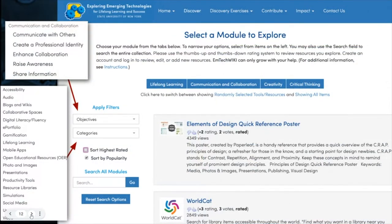So we take a look at a blow-up model of what the wiki actually consists of. You can see along the mid part of the website that there are those four modules, and we have it broken down so that it corresponds again back to the MOOC with lifelong learning, communication, collaboration, creativity, and critical thinking. From there, you can apply different filters to drill down to specific tools that you can use for the discovery exercises, or you can change the categories for what your interest level may be when you're taking a look at building out your skill set.